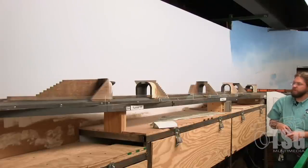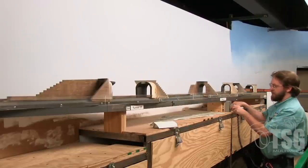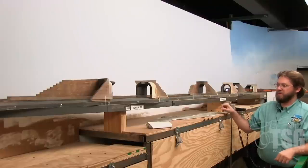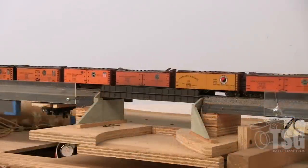And here's the equipment coming along. We also have lots of additional materials, such as printed maps that we've done. And that helps us with our scenery profiles and even such things as finding where trees belong.